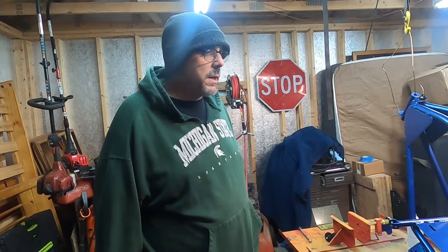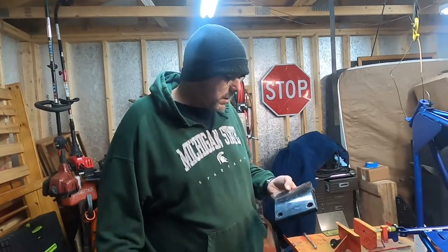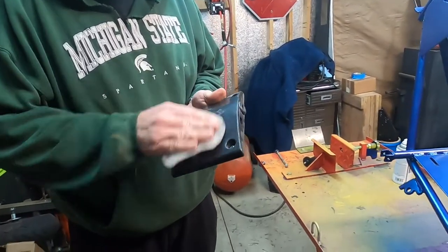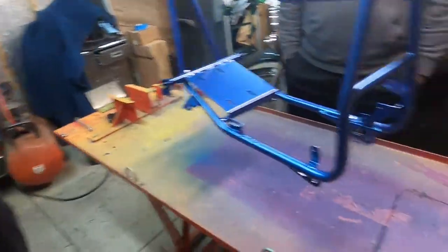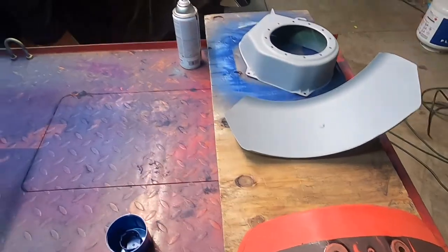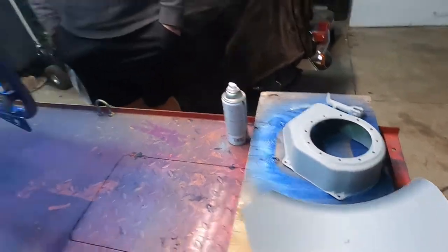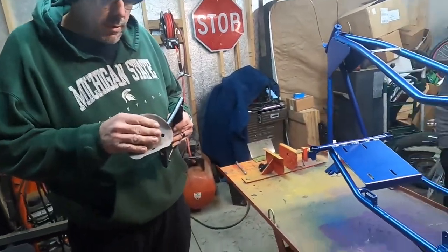Yesterday, of course, we couldn't get out here. It was 60 degrees. Today it's 34 right now. So, last piece here. Just going to give it a light scuff so the paint sticks. Cody, show them everything else that we got laid out. Getting ready to finish up the blue paint on this thing tonight. Go ahead and show them what we got for the go kart too.